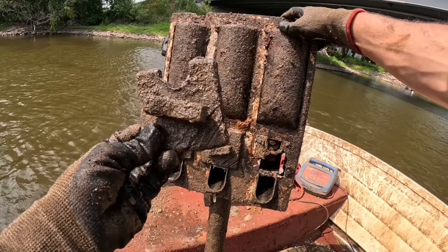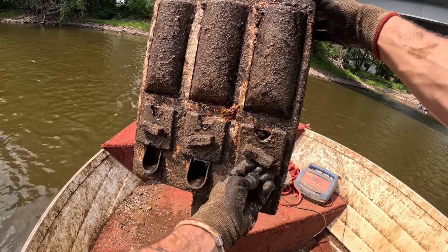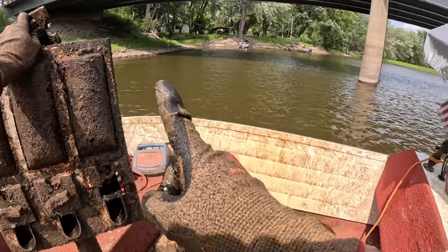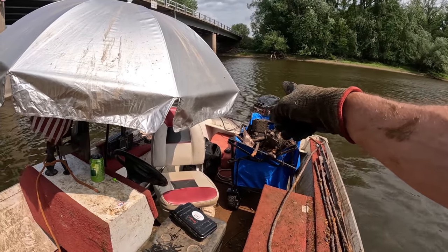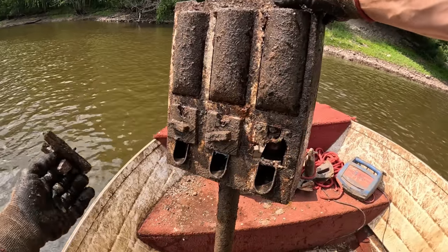Wait a minute, this piece here just fell off. If we put that there, that makes all three of those slots complete, which means the one that's in the cart, you guys, is an extra, which means there's another one down there. At least there's gotta be.